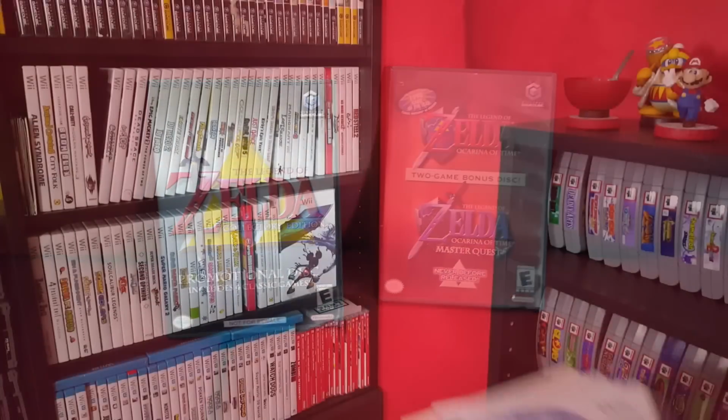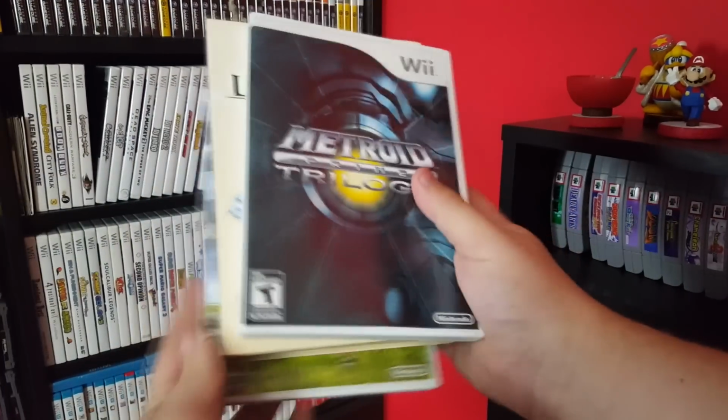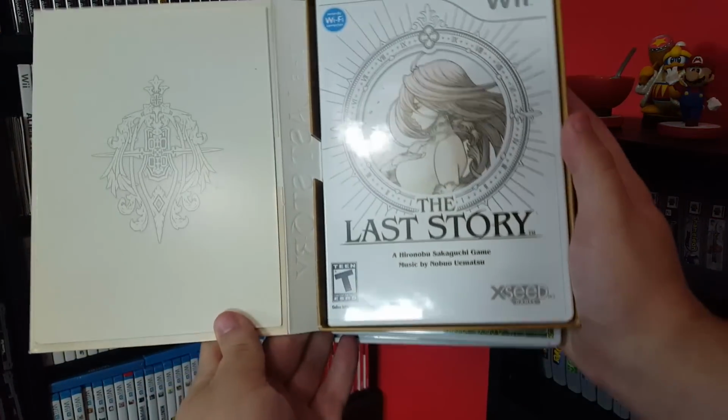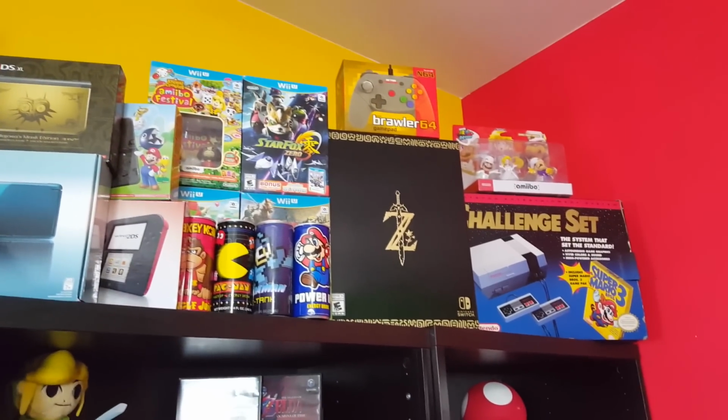And finally, for the Wii, I would say the rarest titles I own would be Xenoblade Chronicles, the Metroid Prime Trilogy, and my special edition copy of The Last Story, which is a really cool RPG for Wii as well. Along the top of the media center, I've got just some boxed consoles and collectibles, some figures, just an assortment of various console boxes and special editions and that sort of thing.